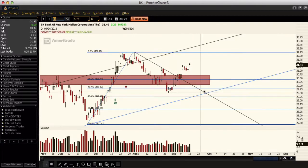I did not take a big position in this because I'm not used to taking trades on a 38.2 basis, but this is quite aggressive. That's why my position is not very big in this. But yes, I did enter this also.